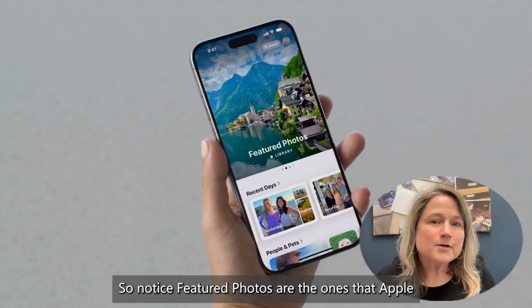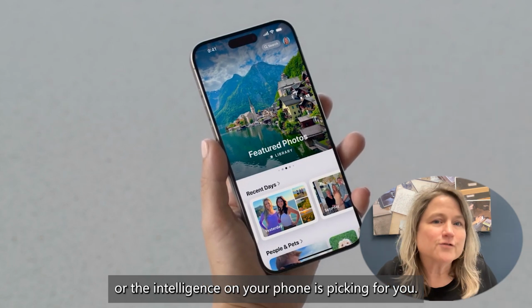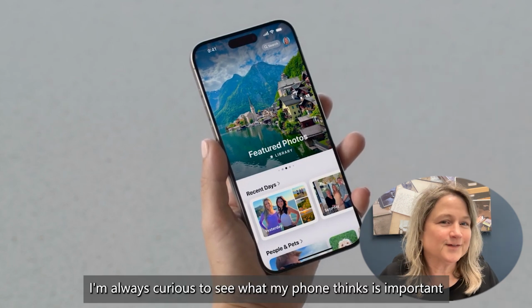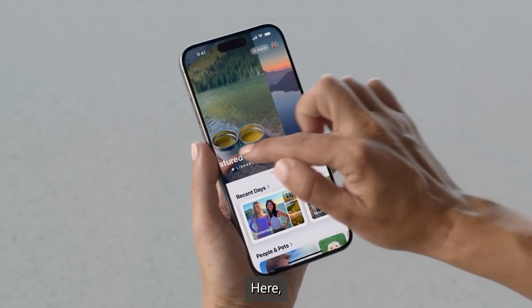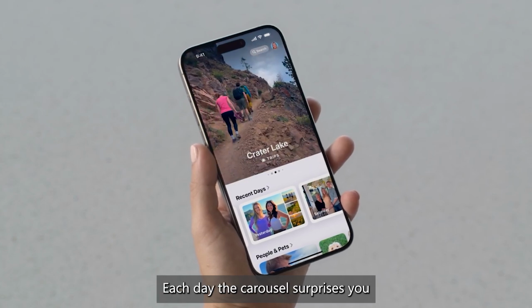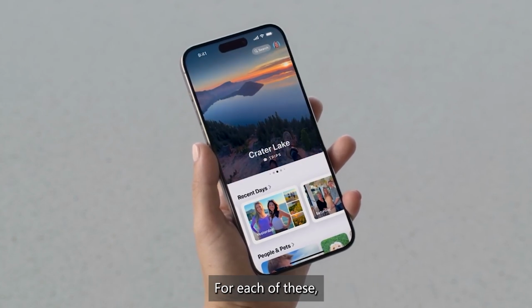And so notice featured photos are the ones that Apple, or the intelligence on your phone, is picking for you. I'm always curious to see what my phone thinks is important. And you can customize this too. Here, I've added a favorite trip to Crater Lake. Each day, the carousel surprises you with a new set of photos to enjoy for each of these.